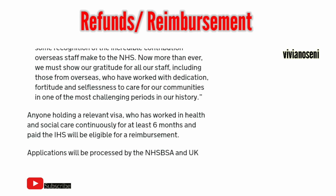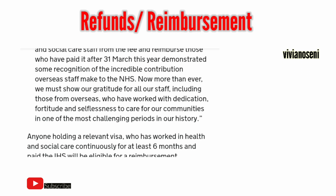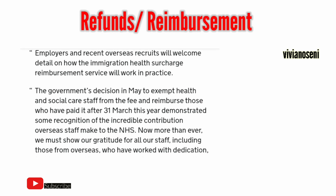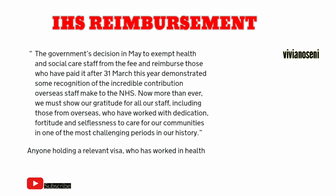And then if you work further from June to the end of this year and your visa was also covering this year, you could also apply for this reimbursement from June to December, and that is how this money should be paid in installments. And I think this is a very good one, even for those who have paid their IHS fees before. Now, this IHS reimbursement and refund is just to make it cut across so that everybody enjoys the dividends of this reduction in IHS fee, or the cancellation of the IHS fee for healthcare workers.